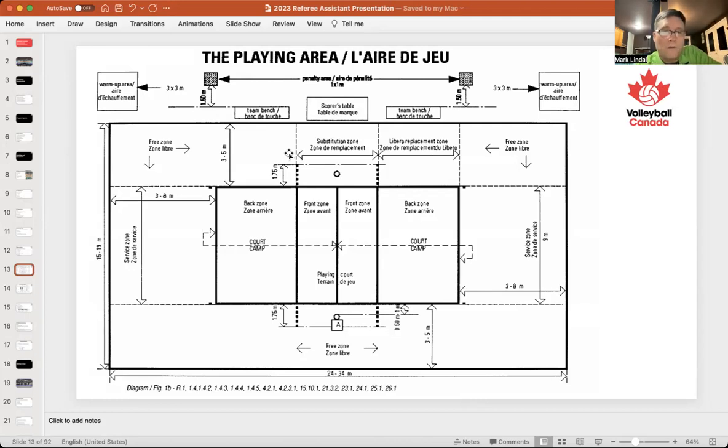Okay, so that's what the volleyball court looks like, and you can see it in minute detail. Like I said, if you're watching this on a phone, it's going to be difficult. But there's a scores table. The team benches should be back of the 3-meter line. You have a substitution zone between the 3-meter line and the net. That will be important for you as a scorekeeper to know. The back zone, front zone, not so much important. And then there's a warm-up area that is beyond the benches and outside of the free zone.